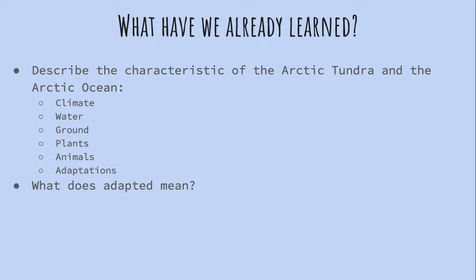All right, so when you're talking about the climate, you should have said that both are cold and windy. When talking about the water, you should have talked about how in the spring and the summer, when some of that ice melted, that's how the animals got their water for drinking.